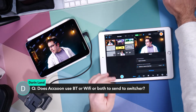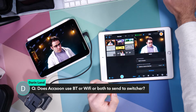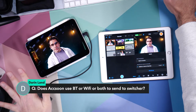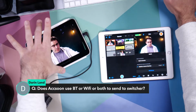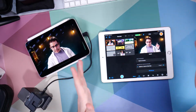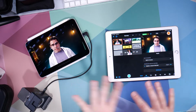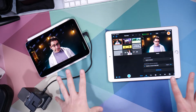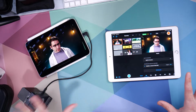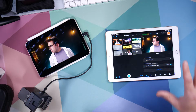Does Accsoon use Bluetooth or Wi-Fi or both to send to the switcher? So this works because it's connected to my Wi-Fi. My iPad is on my studio Wi-Fi, and this iPad is on the studio Wi-Fi. So they're on the same Wi-Fi network, and that's how they were able to find each other. So it is going over Wi-Fi. I don't think there's any Bluetooth involved in any of that. Cool. Okay.